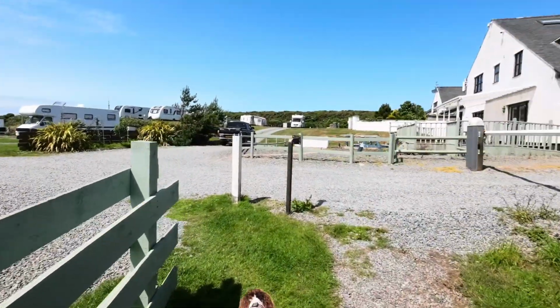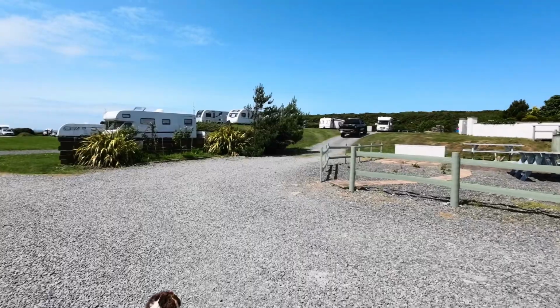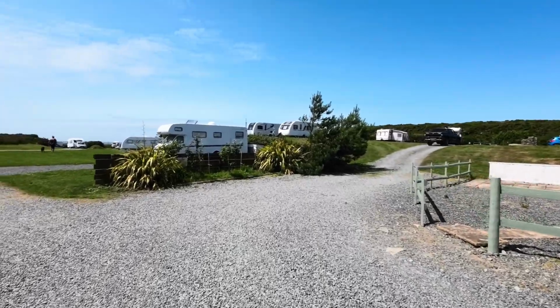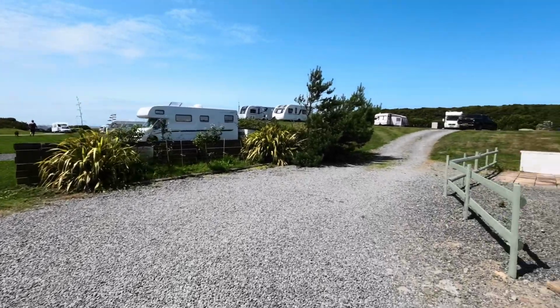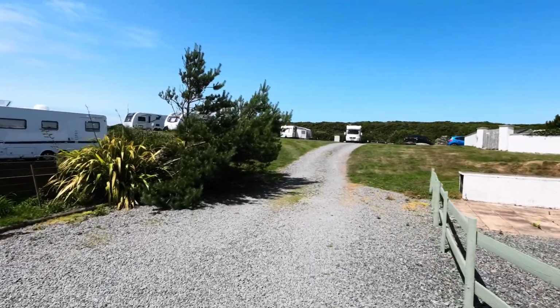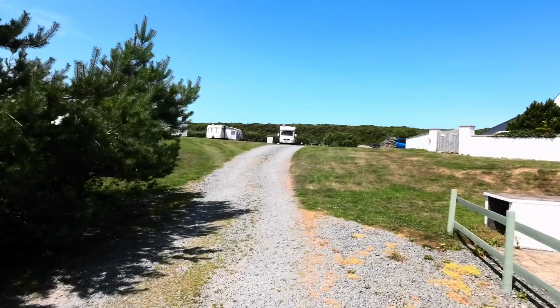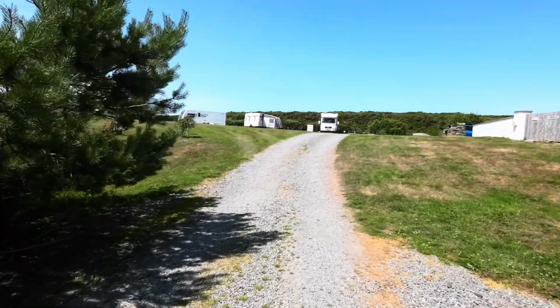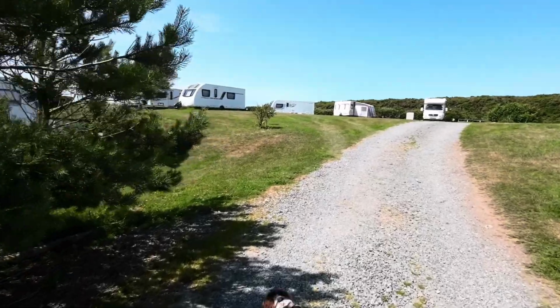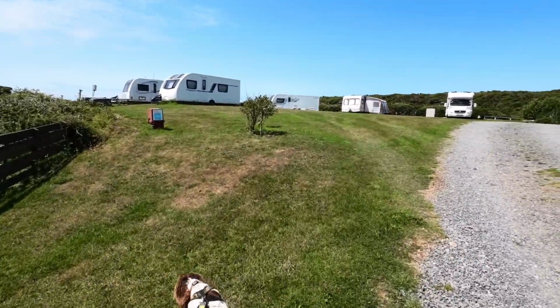Right, I think that concludes our little walk around. The only thing I couldn't find is where you put the grey waste, but sometimes a lot of these places just let you put it into the hedgerow. Have a look, see what some of the others are doing later.